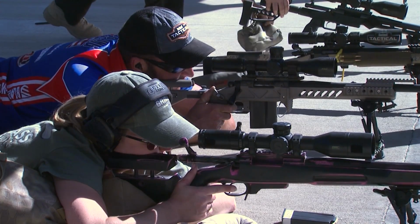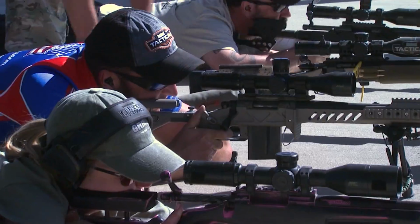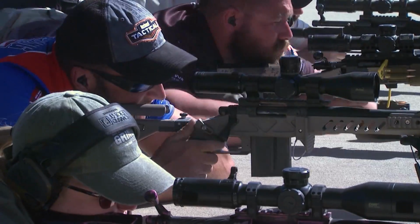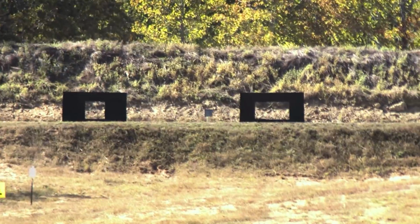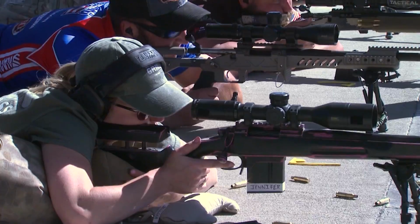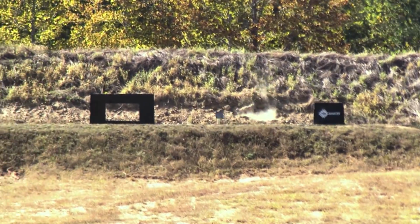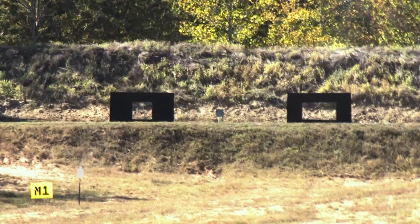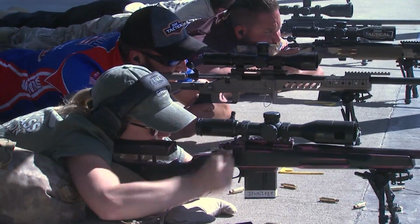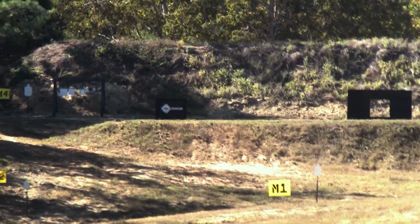First, the 500-yard urban mover. The target must be engaged at least once per pass through one of the windows. 10 shots total on a 12-inch square. Now it's Jen's turn. Decrease your lead. Knowing your lead and timing are critical here. And Jen just locked it in. Perfect. Dead center. That's your lead.